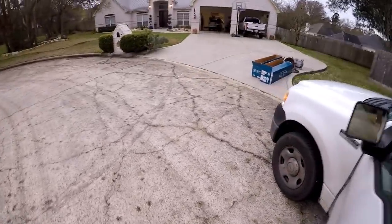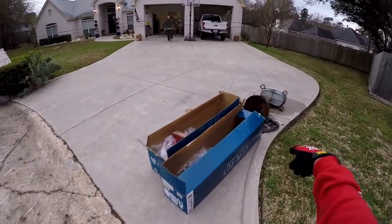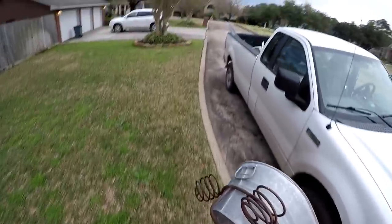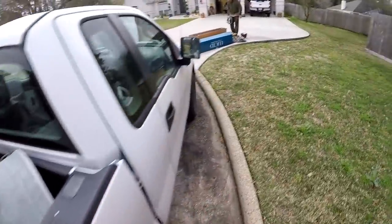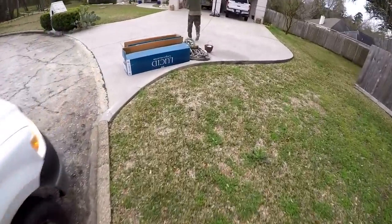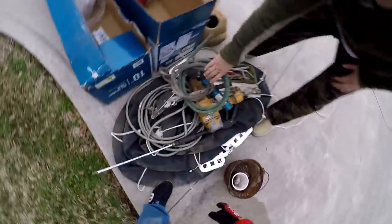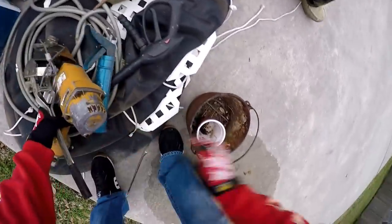Morning. Mind if I take this little iron scrap you got here? All right, I appreciate that. Is that nail gun no good anymore? Oh, okay. Well, come on, it's probably all right. Yeah, I'll grab that. I appreciate that, man. Thank you very much.